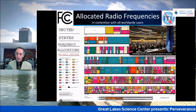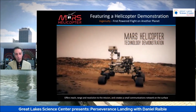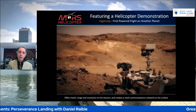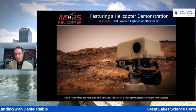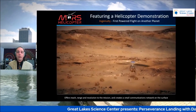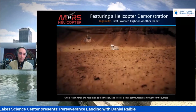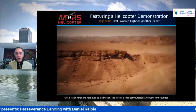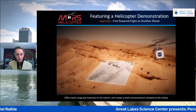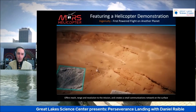One very new feature with this rover, unlike other rovers, is the Mars helicopter, known as Ingenuity. So there will be the first powered flight demonstration on another planet using Ingenuity, which will deploy from the Perseverance rover. And what Ingenuity is going to add from a mission capability standpoint is we'll be able to reach things like plateaus that the rover won't be able to climb, and go to ranges where the rover will not be able to get to, and get increased resolution and imagery from those particular locations.